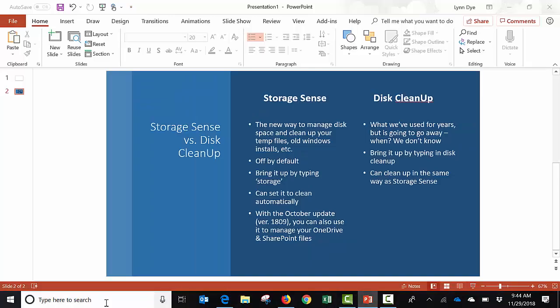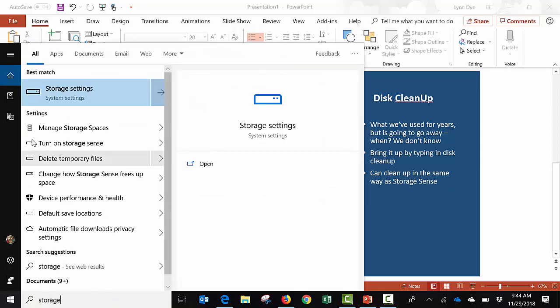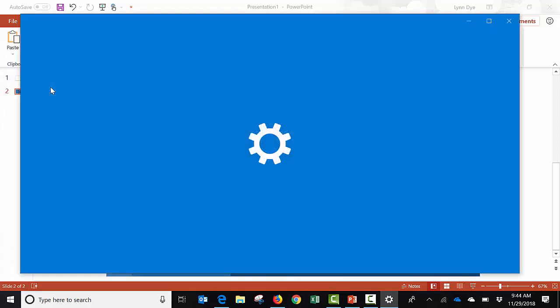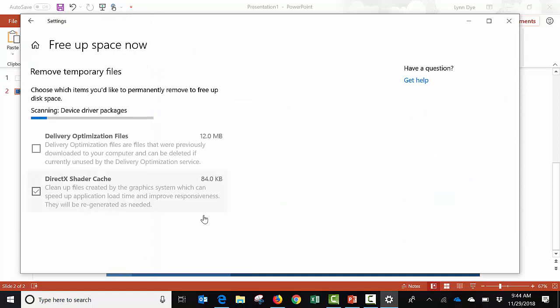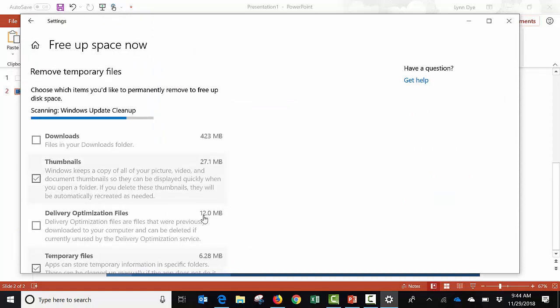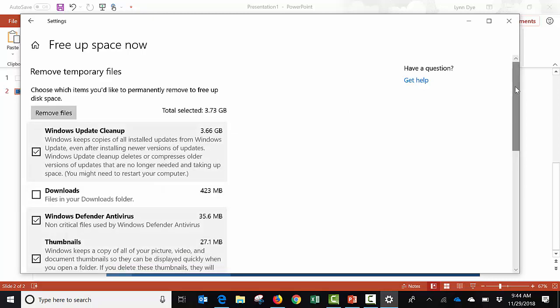Now to get to it, all you have to do is type in storage, and it's under storage settings. We'll open that up, and it is off by default. This tells you what you've got left. So I'm going to turn it on, and then we can say free up space now. That is going to scan everything and show you where we can get rid of things and how much you can save. And this is a lot easier to read, I think, than Disk Cleanup. We'll look at that in a minute.